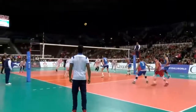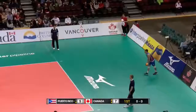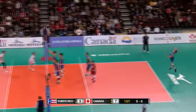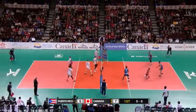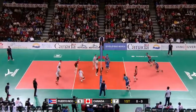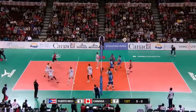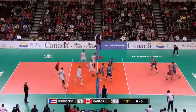Now on a very veteran team, Arthur Schwark is one of the newer additions coming into the pro. It's Pellegrin Vargas, one of the big point getters for Puerto Rico. Cross court, good dig. Almost back down on the Canadian side. Now Puerto Rico in transition, back row. Torres can't finish. And Perrin down the pipe.